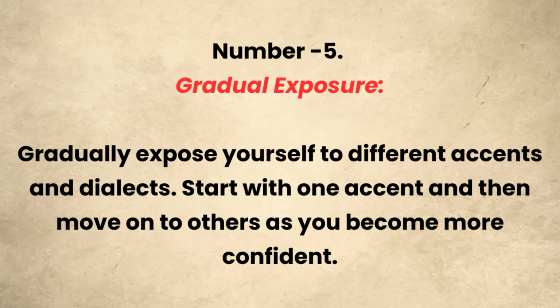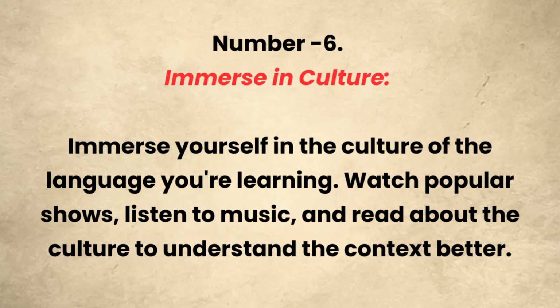Number 5, gradual exposure. Gradually expose yourself to different accents and dialects. Start with one accent and then move on to others as you become more confident. Number 6, immerse in culture. Immerse yourself in the culture of the language you're learning. Watch popular shows, listen to music, and read about the culture to understand the context better.